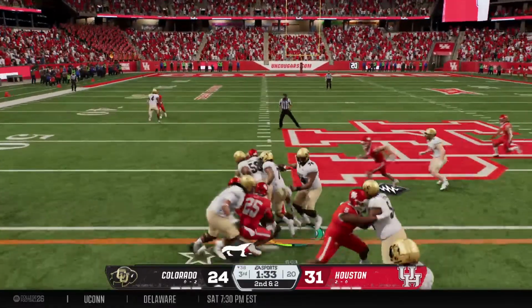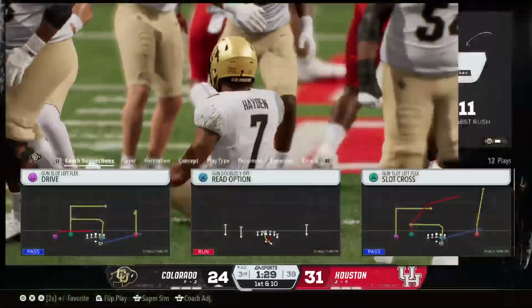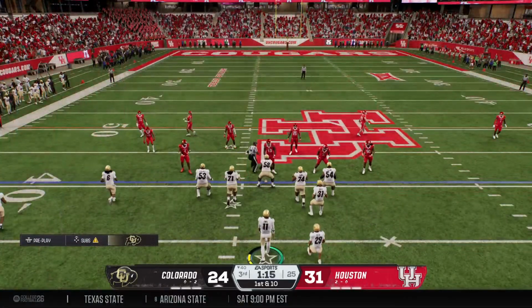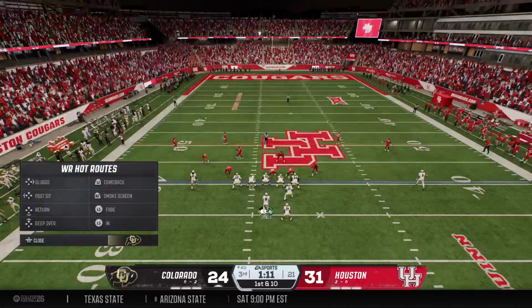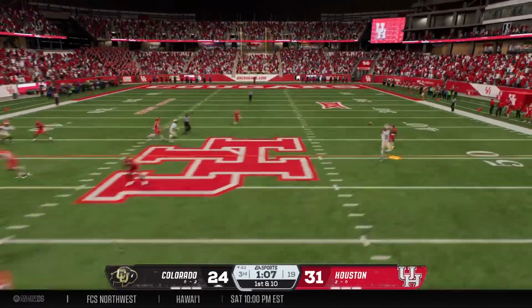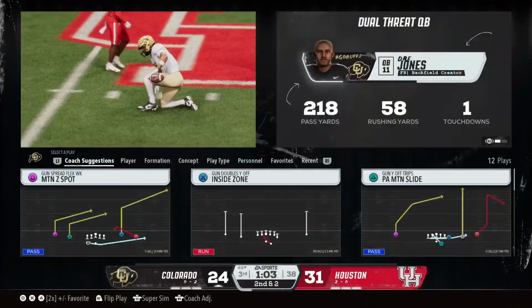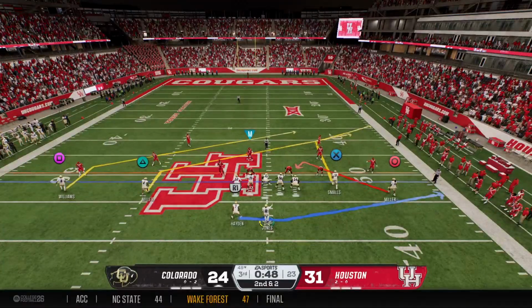The give on the option. Oh, and what a move. What a juke, and he makes it past the marker. The Buffaloes have it with a 1st and 10. Looking downfield on 1st down. Wide open downfield. He snagged it, but he'll be stopped short of the 1st down. Good, solid pickup on that play.